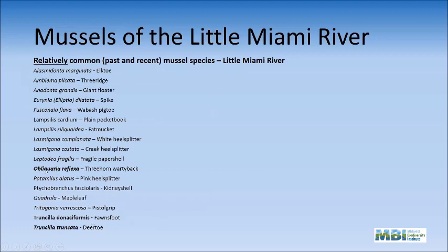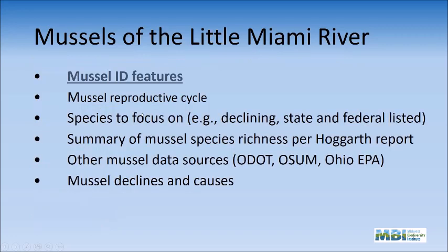That means they're state listed species, but all these others are relatively common species for Ohio and more likely to be found in the Little Miami. So those are the ones that are more likely to be found. So mussel ID.